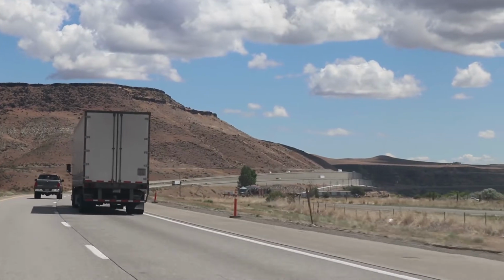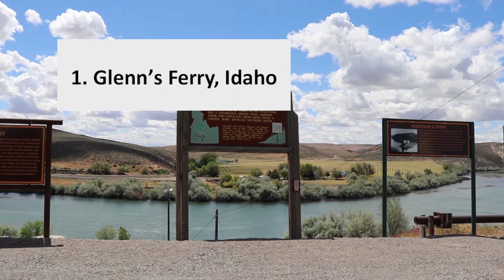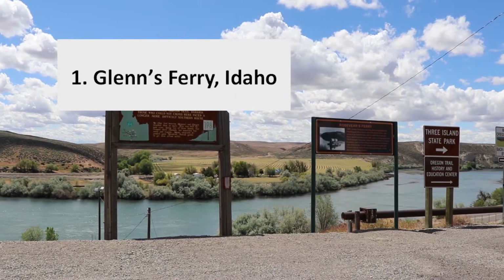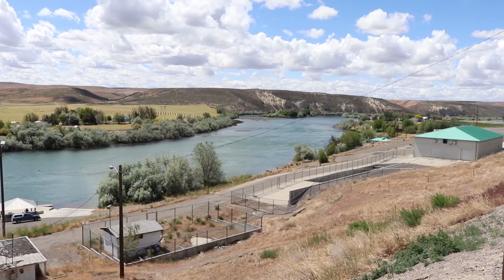Okay, so let's start on the Boise side and work our way down into Utah. So this first one is a town called Glenn's Ferry. It's a little town that I've passed through many times, but I've never stopped there. I thought it looked cool because it goes right up against the Snake River. So we decided to go in and find out what's going on.